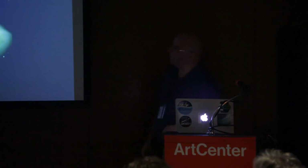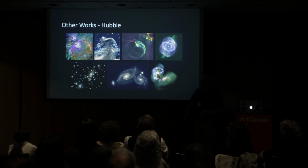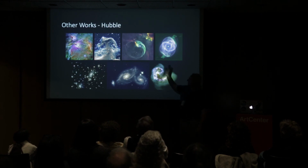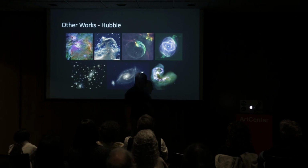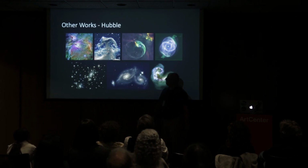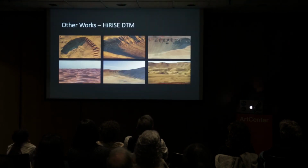So we bring out the other works that I've been able to do. I started pretty recently with some of the data from Hubble. So bringing out data. None of these are exactly true color. Kind of close to true color if you stare at the Orion Nebula for 9 hours. That's the Horsehead Nebula in infrared. And then, it doesn't all have to be direct photographs.